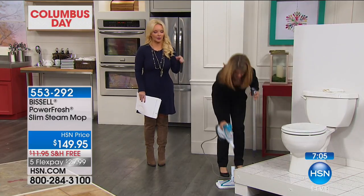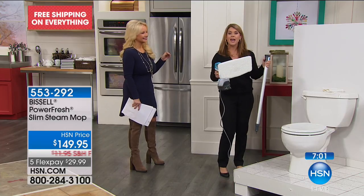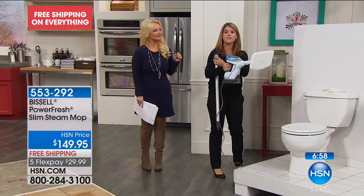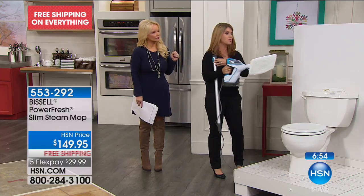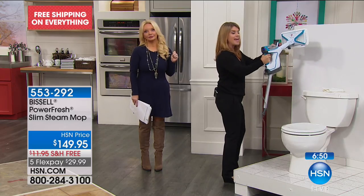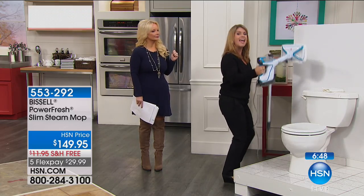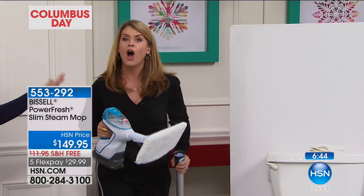Now we're going to the bathroom, probably the dirtiest room in the whole house. And I want to talk to you about the walls. If you have even the larger walls, yes, you're getting the smaller one that's great for your tile if you want to do it on your countertops and your refrigerators, but imagine if you had tile walls, being able to go ahead and do this whole area and disinfect it without doing any kind of chemicals. Or your shower walls. Exactly. Oh my gosh, all of the glass.